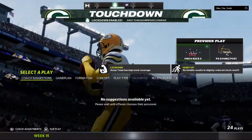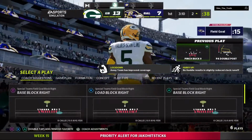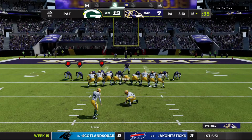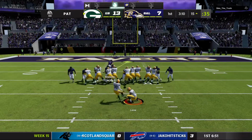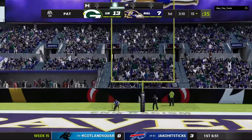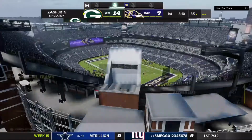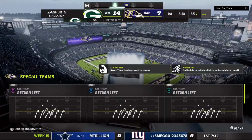Touchdown, Green Bay. Marquez Valdez-Scantling with a lucky number 13 touchdowns now on the year. And the Packers have taken the lead. Crosby connects on the extra point, and that makes the score 14-7.